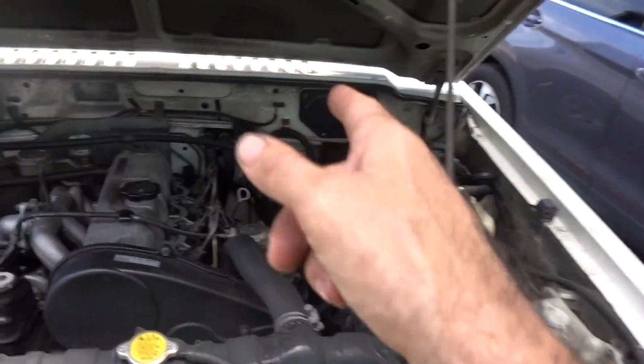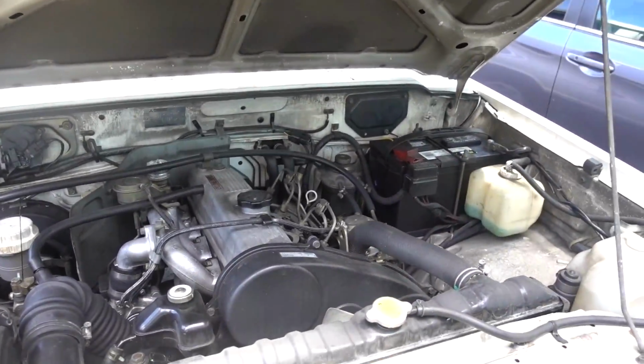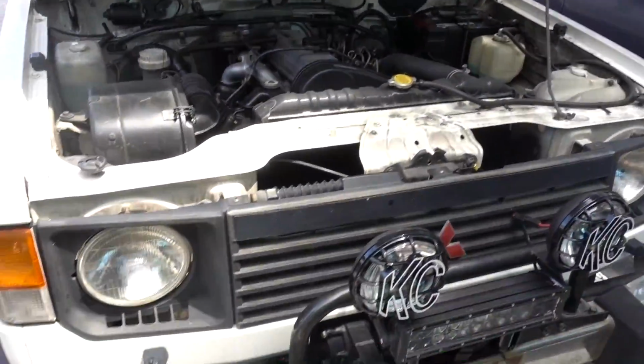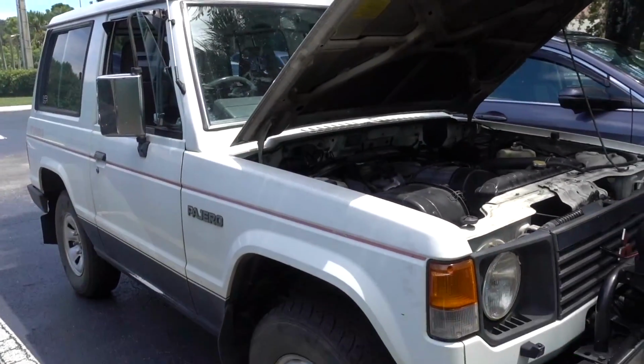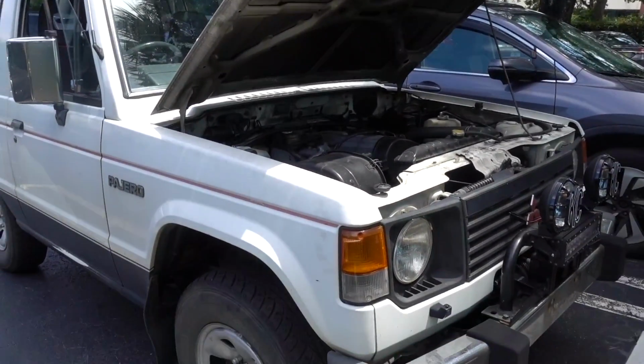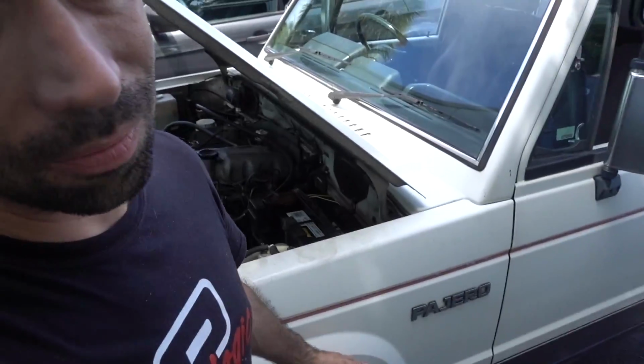Also do a fuel filter, try and find an air filter. I changed the oil, you guys saw that, and that's pretty much it. So we'll see how long it takes for these guys to finalize this inspection. Hopefully I'm not here too long, because I hate this place. I hate everything about it. But I love my Paj, and I want my Paj to be legal. So wish me luck.